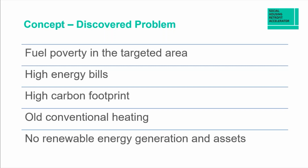Also, the social housing properties were built more than 50, 60 years ago with lower building fabric insulation requirements, according to the current building regs at the time. That's why these buildings have lower energy efficiency and higher heat loss. Following this, higher energy cost and cost for the residents. The higher conventional energy consumption results in a higher carbon footprint too.